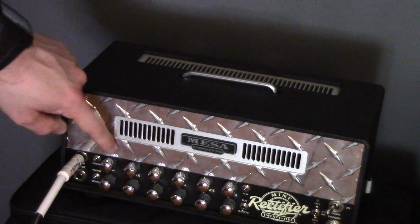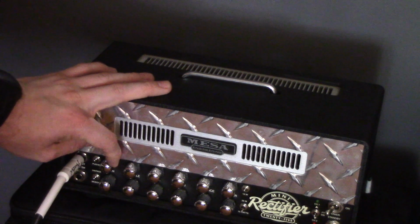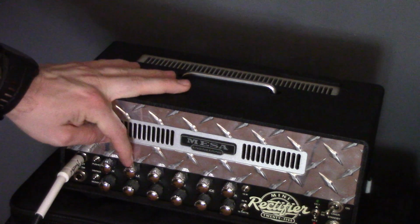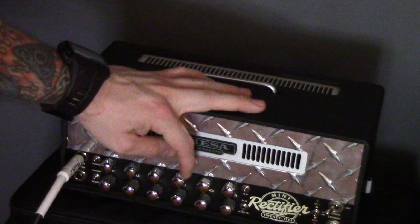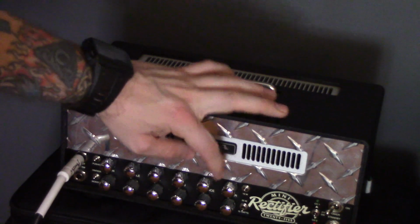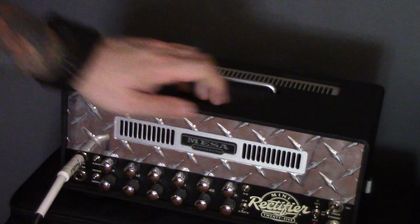The head was on the clean channel, and we had gain at 9 o'clock, treble at 1 o'clock, mids at 10 o'clock, bass at 1 o'clock, presence at 1 o'clock, and master halfway up.